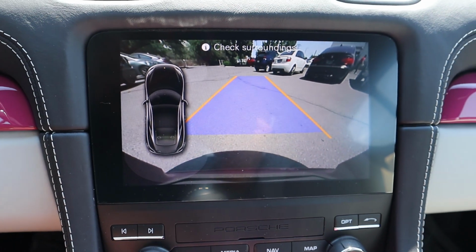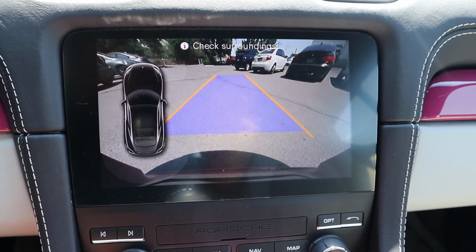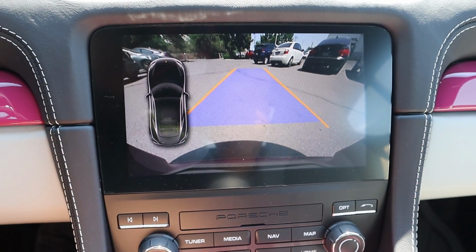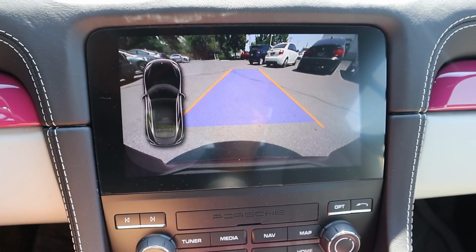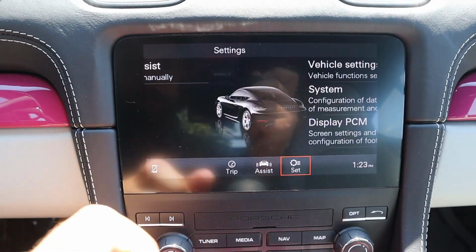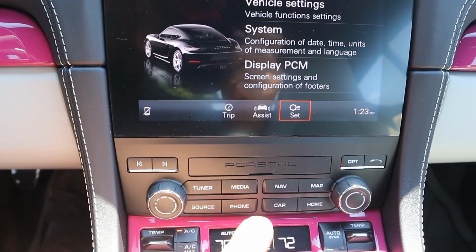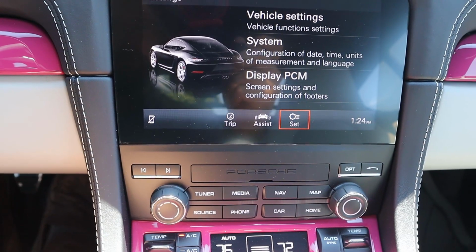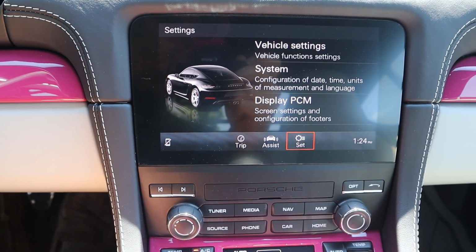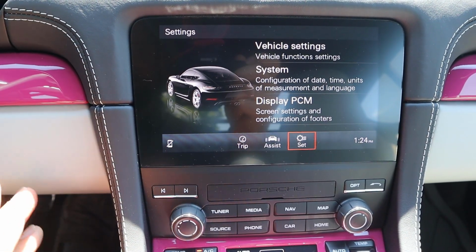Now in reverse, you just have a regular backup camera, nothing too crazy happening with that. Good resolution with it. And then as for the infotainment system, this is not Porsche's newest unit. So it does have touchscreen functionality. It's actually quick to respond, and it does have physical controls here at the bottom to help out as well. But yeah, since it's not their most modern unit, it's not as, I would say, user-friendly as the newer stuff, but still easy enough.